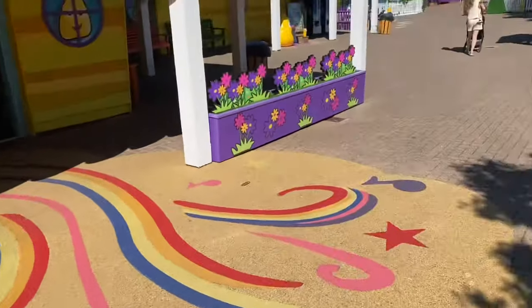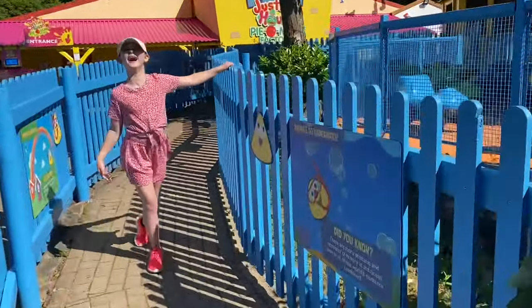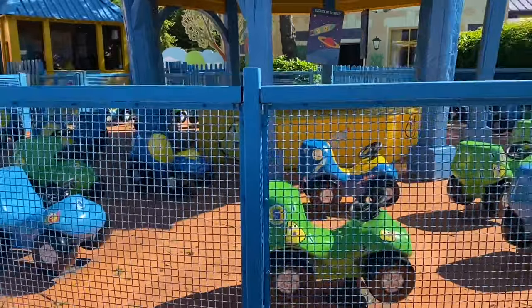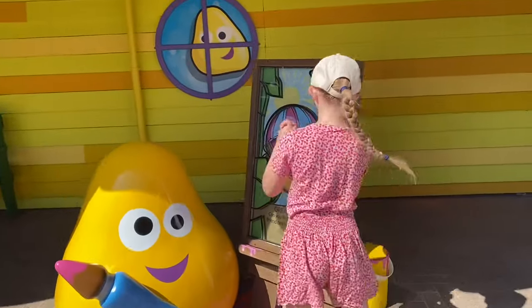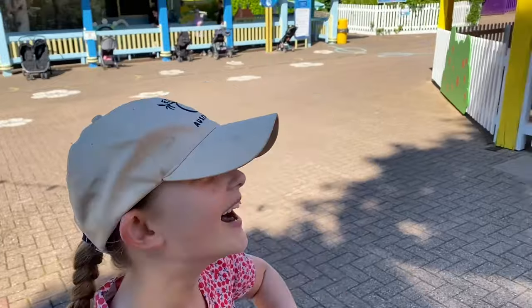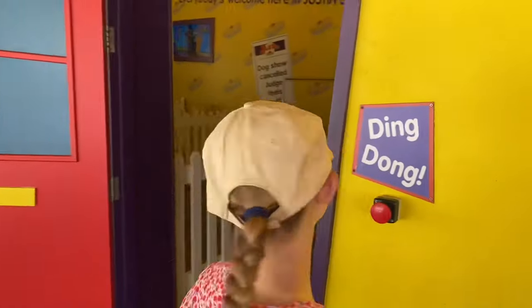Let's have a look what this is then. Oh yeah, it's a bit too small for us, but we can have a look. That looks cool, doesn't it? The little people. So we're going in Justin's house, yeah? Let's go. Justin's house. Ding dong!